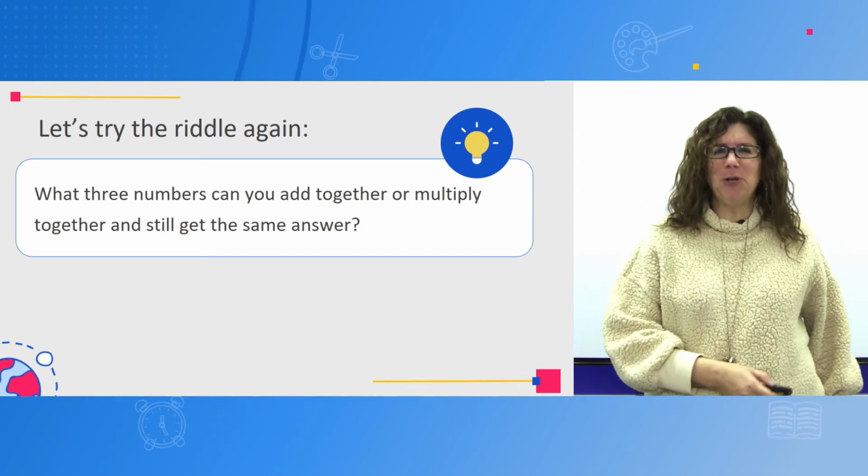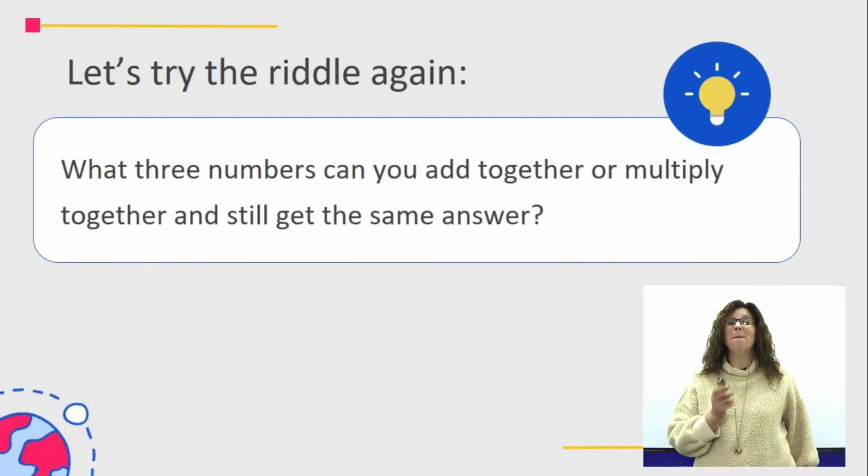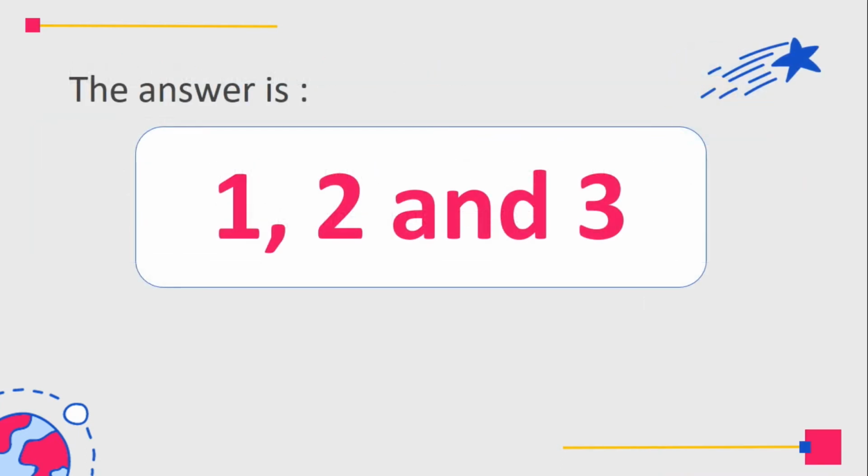So let's go back to the riddle from the beginning. What three numbers can you add together or multiply together and still get the same answer? You think you got it? I'll tell you. It's 1, 2, and 3.